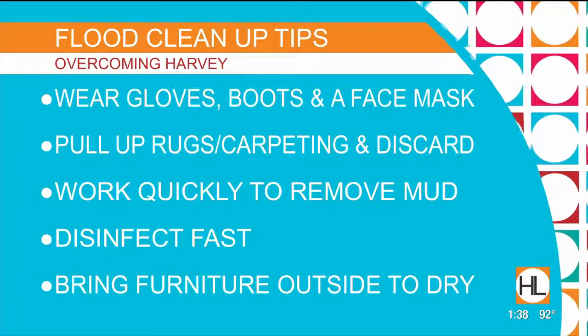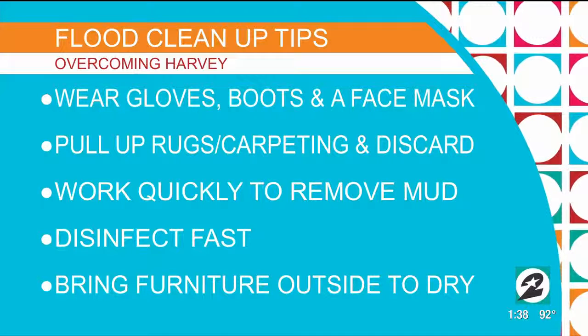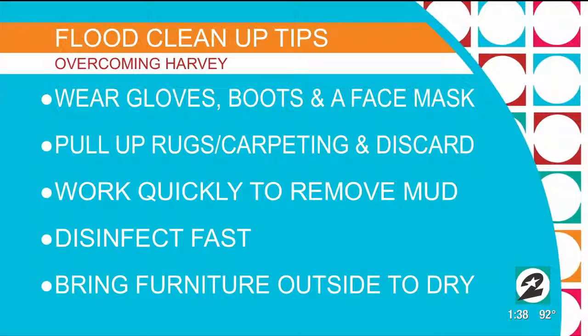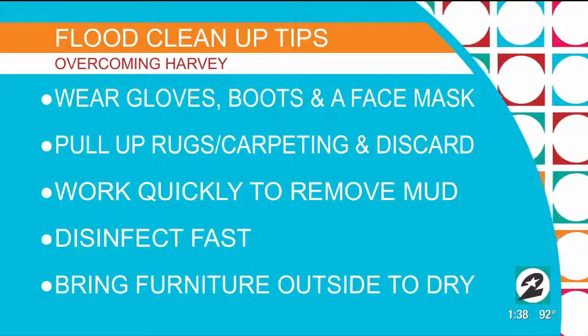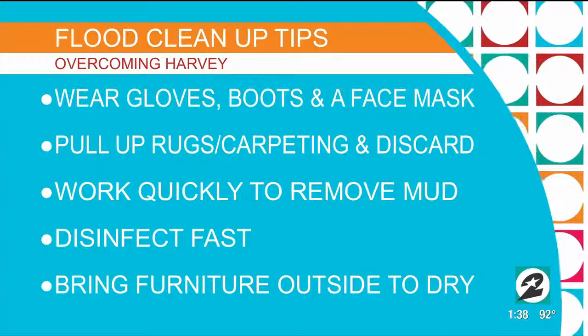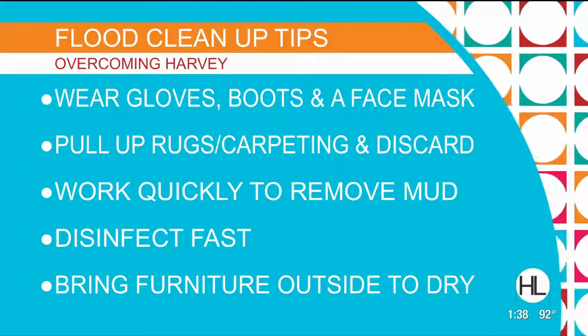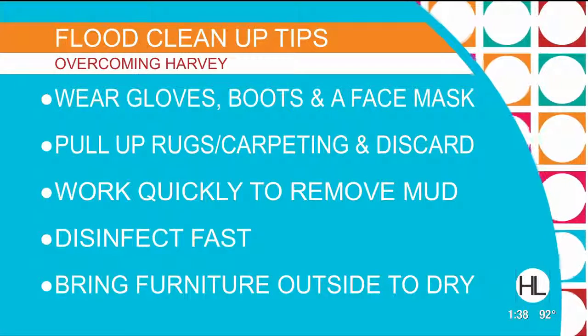And these are some of the tips we have on the screen right now. Yeah, of course, like gloves, boots, and face masks. I've seen so many pictures or videos of people just sort of walking with bare legs into water. That's not a very good idea, right? No, you don't know where that water's been. A lot of times it comes from the sewage. It just comes with a lot of bacteria and it smells bad. You definitely don't want to be there.